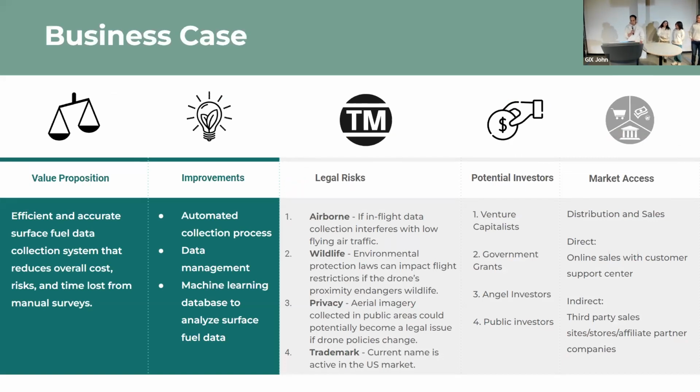With a working functional MVP, we reevaluated our business case to verify whether our solution is a viable product that we can take to market. Our value proposition encompasses a product that is capable of accurately and efficiently collecting field service data that is able to reduce costs, collection times, and potential risks. Our improvements overhaul paper-based collection methodologies and upgrade collection practices to an automated process that implements machine learning attributes.